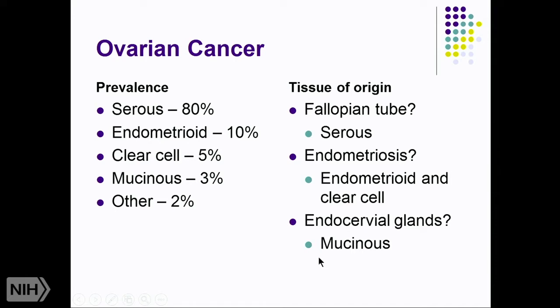And then those mucinous cancers, we don't know if they come from the glands in the cervix, going down past even further from the ovary, or if they come from an intestinal source. So there's still a lot up in the air that we need to learn about from a molecular standpoint. How are these cancers actually biologically different? And then we can hopefully get to better targeted cures.